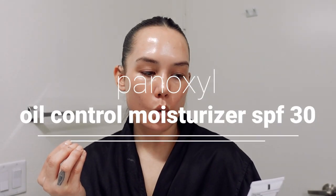So I'm trying out the Panoxyl Oil Control Moisturizer. It's a mineral sunscreen SPF 30, and I've actually been mixing this in with my Drunk Elephant d-bronzi. It's not overly white. It just takes a little bit more time to blend in if you apply it by itself. So I like to mix in just a tiny, tiny, tiny bit of d-bronzi. And even when I applied bronzi, you can kind of see it's still pretty light, but once you blend it in, it works just fine. Because this is more of a matte sunscreen, I find that it works better underneath my more emollient moisturizers. When I was applying it on top, it was pilling a lot.